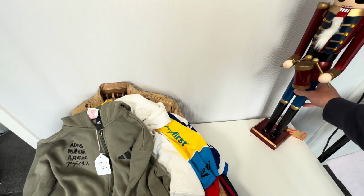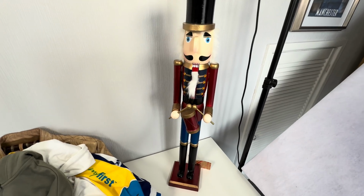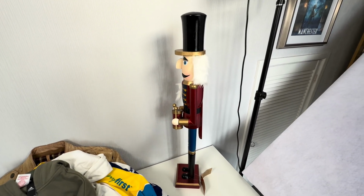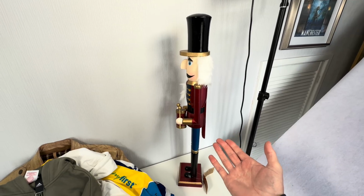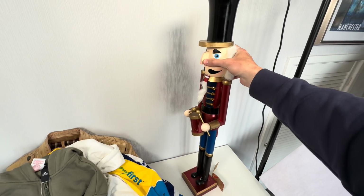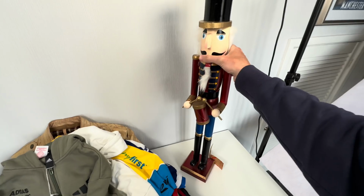I also bought this Nutcracker. Yes, it's not Christmas, I realise that. But it's quite a big one. That's what she said. And it cost me £4. And I know Belle is collecting these at the moment for some strange reason. She has got a life-size one that we bought, like a 5-foot one, and I saw this and I thought for £4 it's got to be worth it. So that's going to be a little present for Belle.